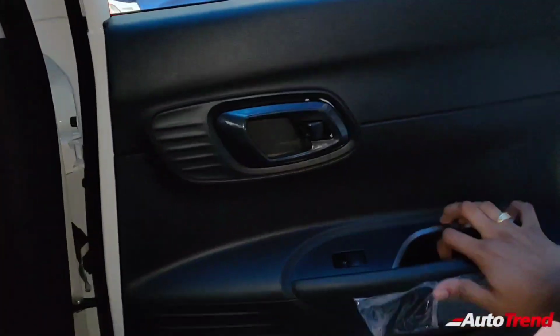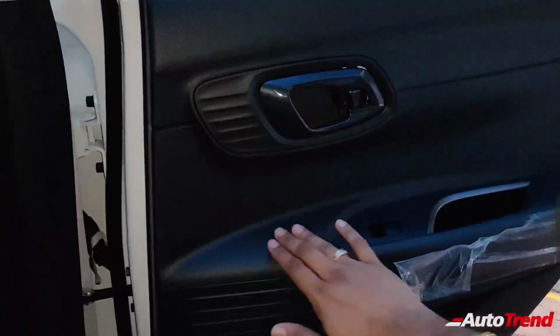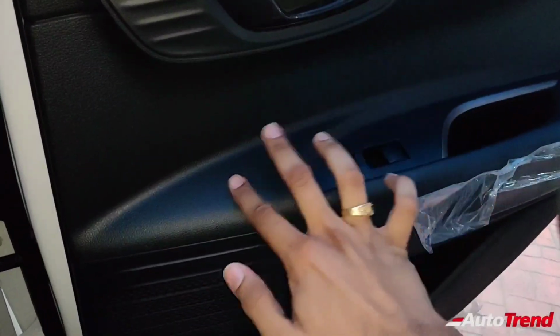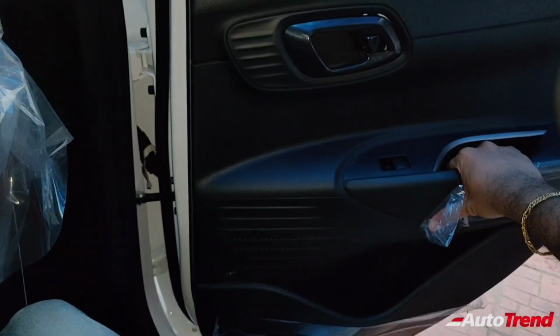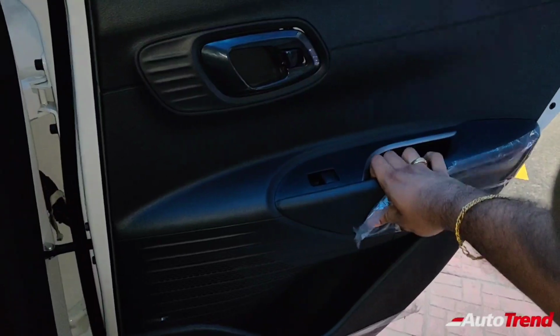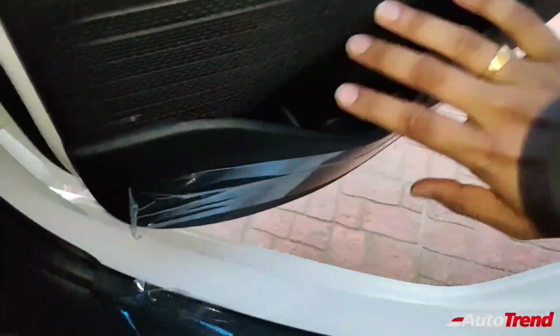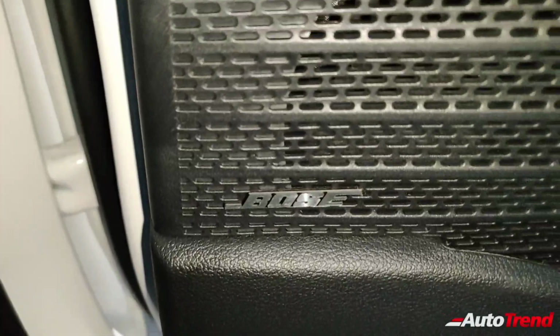Now coming to the rear doors, of course the rear doors are also all black in theme, and they look kind of monotonous, well, and they don't even have sort of soft padding on the door armrest. So it could have been better if they have provided dual tone theme or even a soft padding material, but still it is okay. That's because you get full 1 liter bottle holders on all doors, and of course let me just show you the Bose badging on the speaker. Well, this here is the Bose badging on the speakers.